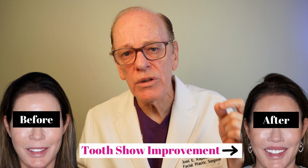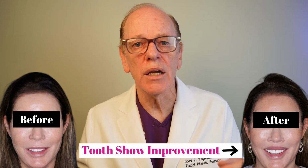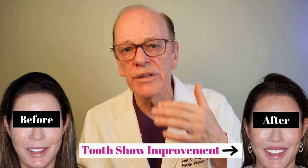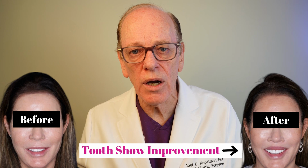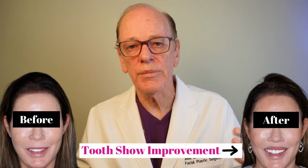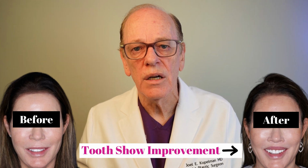When you get more tooth show, it is a sign of youth, because as we age and this lip lengthens, it tends to hide the teeth when we smile or talk. So in order to get a more youthful appearance, shortening this distance can help. Whereas lip injections in those cases really do not help that aesthetic issue.